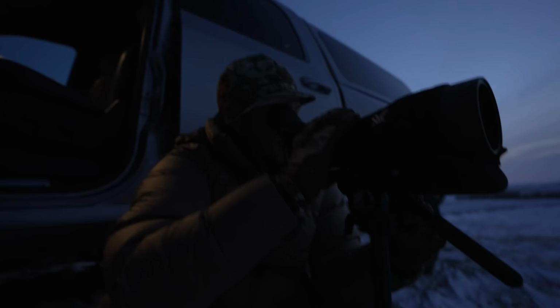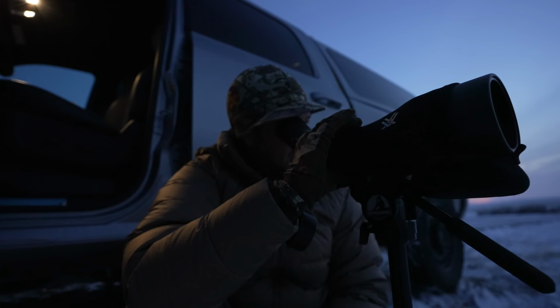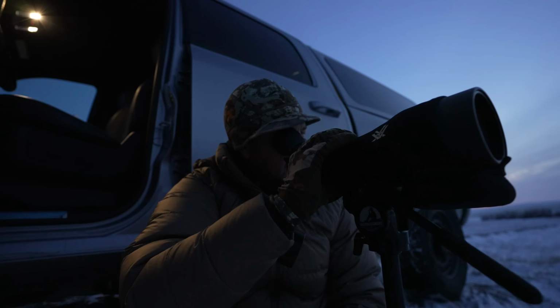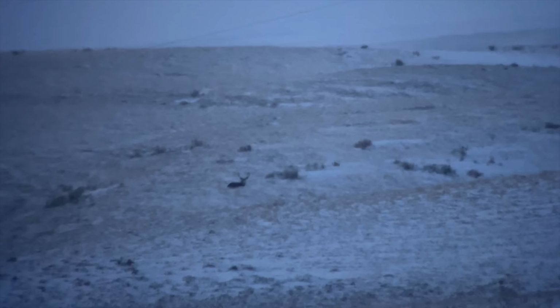Pretty sure we turned up the big buck. It's not him. There's another one that's real nice. Just starting to get to where you can see through the spotter pretty decent. And sure looks a lot like him from that photo we saw last night, but good buck nonetheless.